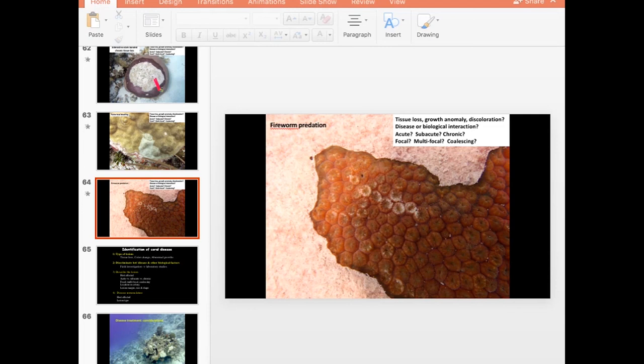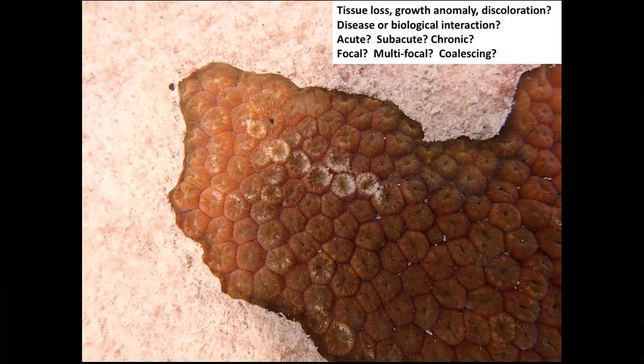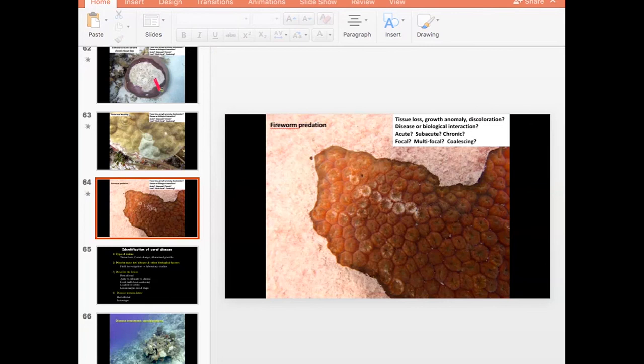Don't be shy. I'm here. Okay, so give it a try here. Is it tissue loss, growth anomaly, or discoloration? It's definitely not a growth anomaly.